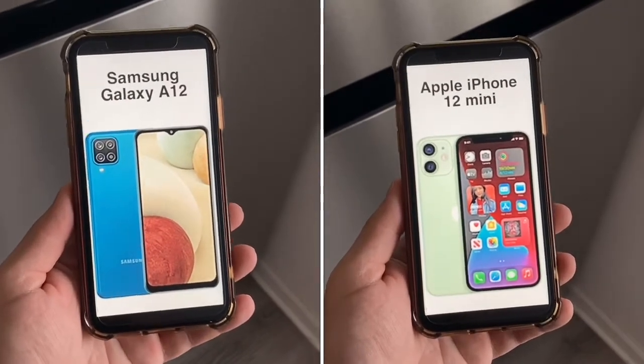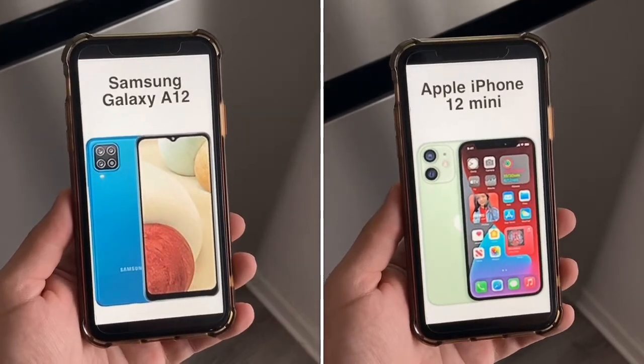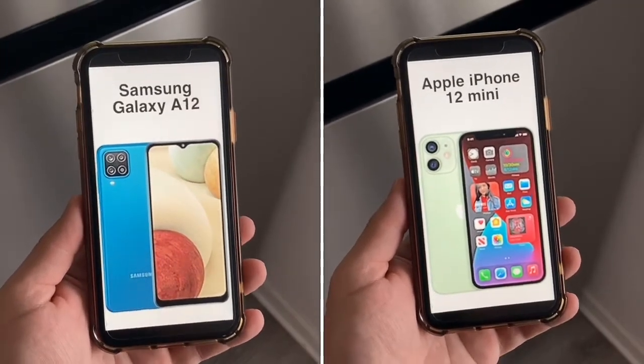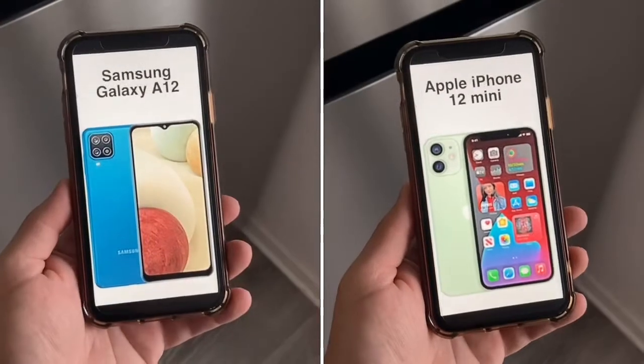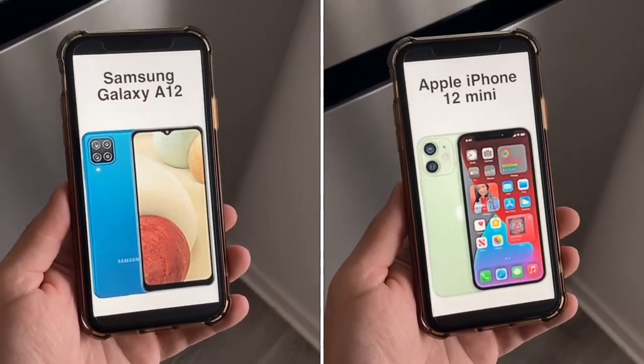So what are my conclusions after comparing the specs and giving you pretty much everything you need to know about the A12 and the 12 mini? Well, the price factors in a lot. Both of these are good phones. No matter what, you break it down, they're both good phones. Which is the better phone? Which is the better value?